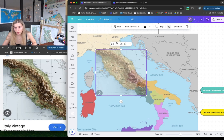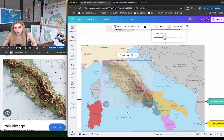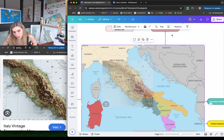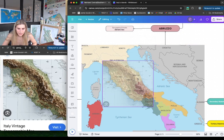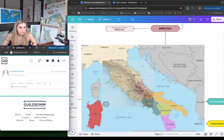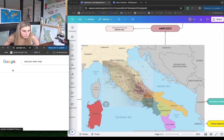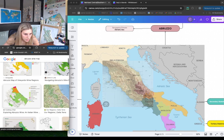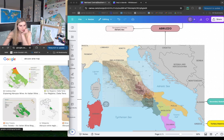I'm gonna make them a little more transparent, but I like to be able to see now the hills because they're important. We don't have the wine appellations on here, which is kind of annoying, and that's going to be a major issue actually. So we're going to go like this: Abruzzo wine map. And we're going to want to understand the most important regions there.